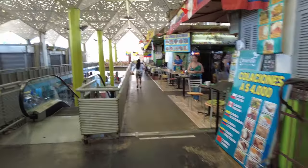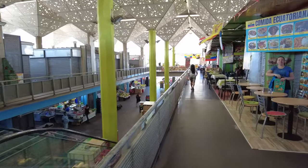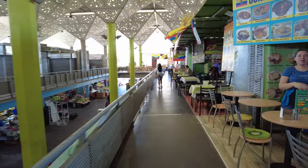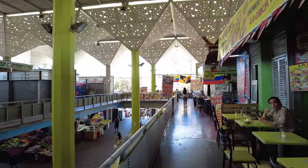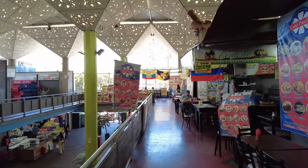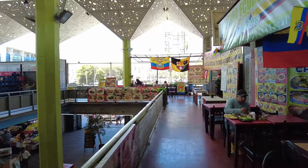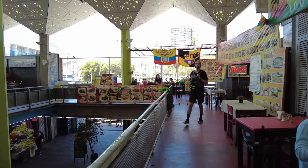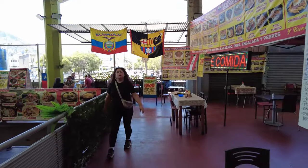All right, so this is definitely the spot. Everybody is trying to get me to go to their restaurant. I'm telling them not now, maybe later. But yeah, this is the spot for food upstairs. Okay, so if you ever come to this place, it seems like they've got a lot of different varieties of food. Not just Colombian.